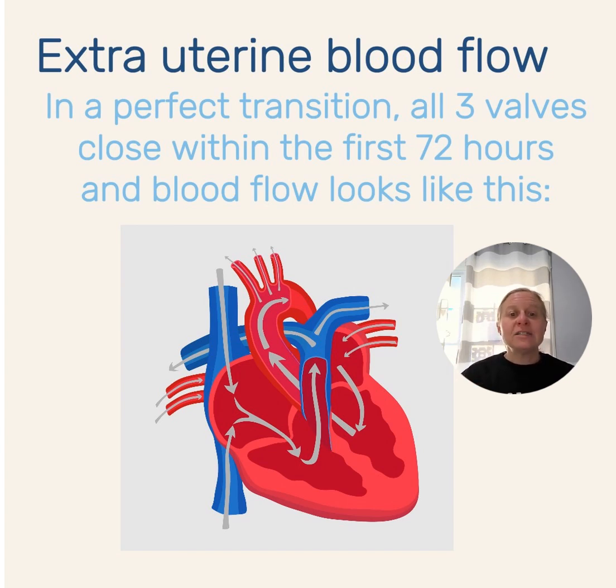So then we go back into the heart. The cells are now fully oxygenated. They go into the left atrium, down into the left ventricle, up the aorta, and out and delivered to the different body parts. So this is what it would look like after the baby, everything, the cord has been clamped, the shunts are closing and all of that. So this is a perfect, no heart defects, perfect transition, everything goes well.